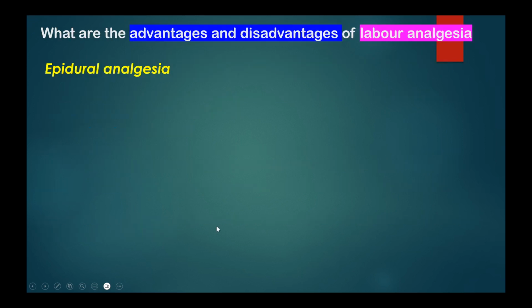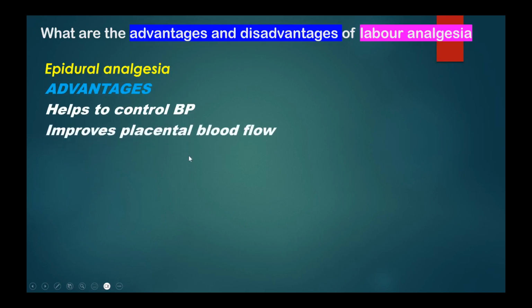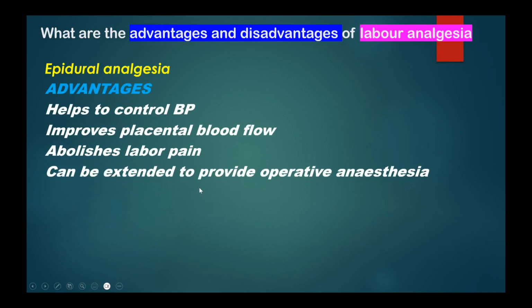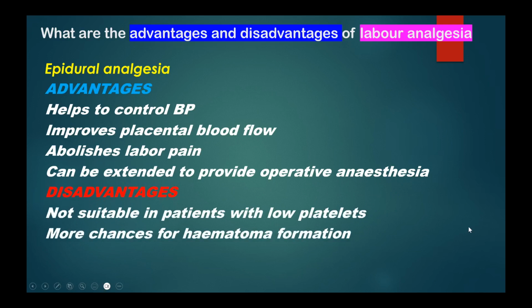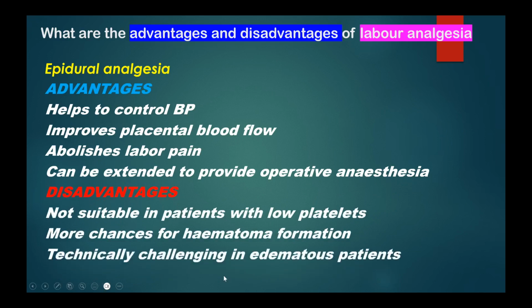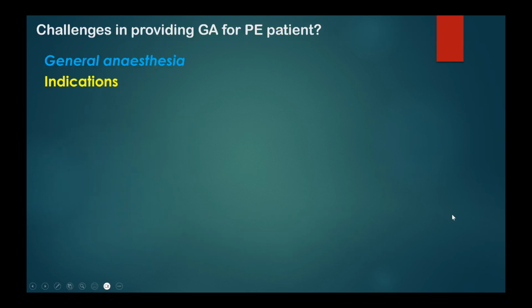The advantages of labor analgesia for this patient are that it helps to control the blood pressure because there is no pain perceived, improves placental blood flow by the vasodilatation that it produces, abolishes labor pain, and can be extended to provide operative anesthesia if the indication suddenly changes from normal vaginal delivery to operative delivery. The disadvantages are that it is not suitable in patients with low platelets or an altered coagulation profile, which can result in hematoma formation. And if the patient is very edematous in the lumbar region, introducing the epidural catheter may be quite challenging because the landmarks will be different.